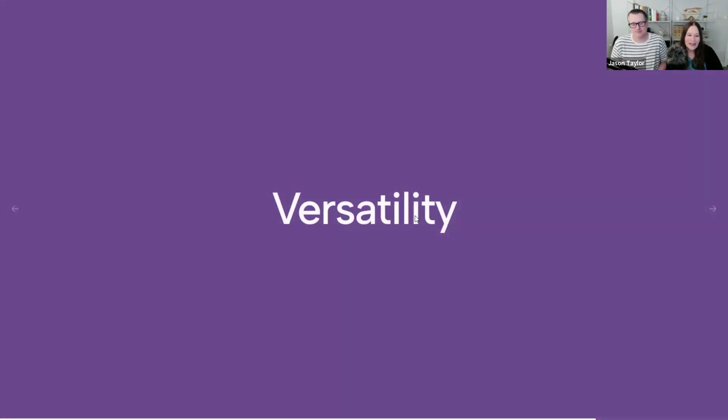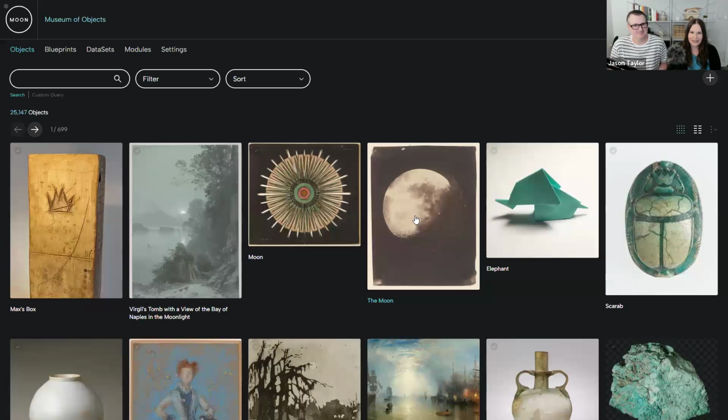All right, so you have set up your blueprints, all your fields are in order, and now it's time to highlight our second core element, which is versatility. And so we're going to look at how you can add, access, and update information and media, how you can import and export your object data, and how you can access base information via the API. So we're going to head back over to the Moon Object System. And I'm just going to start with a sort of top-level UI tour.